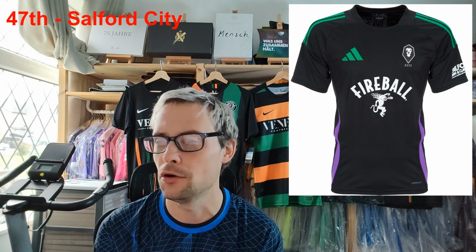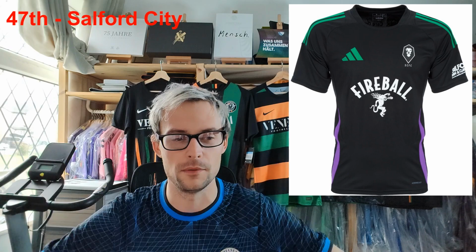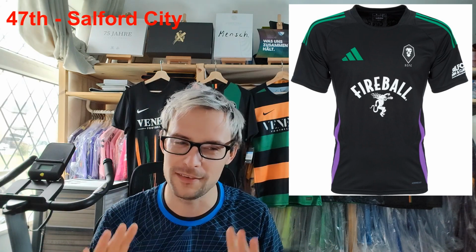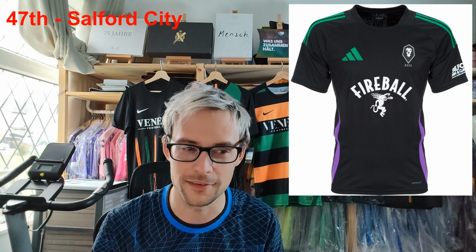Salford City. I think it's the same template as the home shirt, but this one, I quite like the colour scheme. I like the fact that it's green at the top and then purple down at the bottom, and green and purple, it works. Something about this works. It is quite simple, but it works.